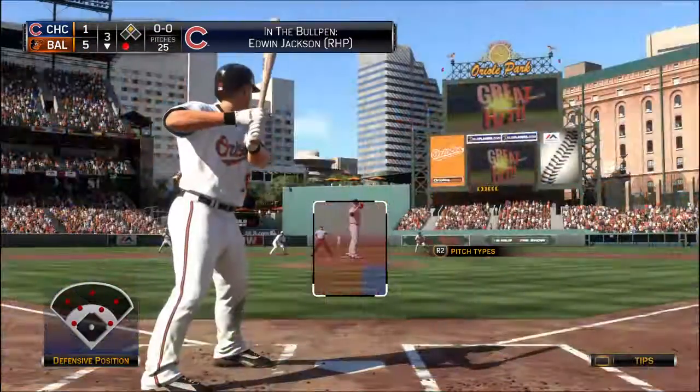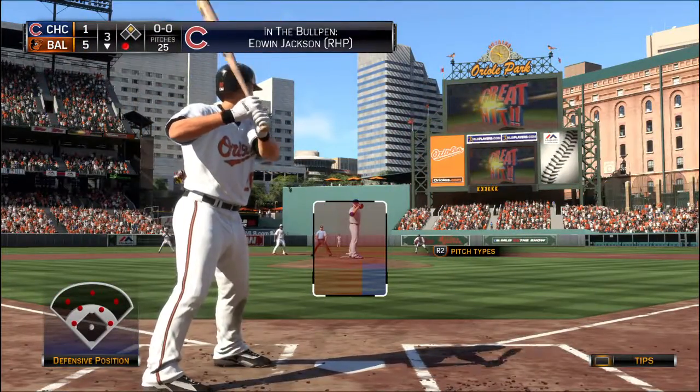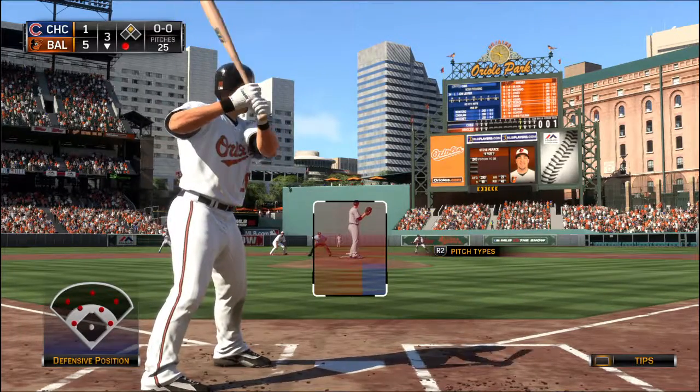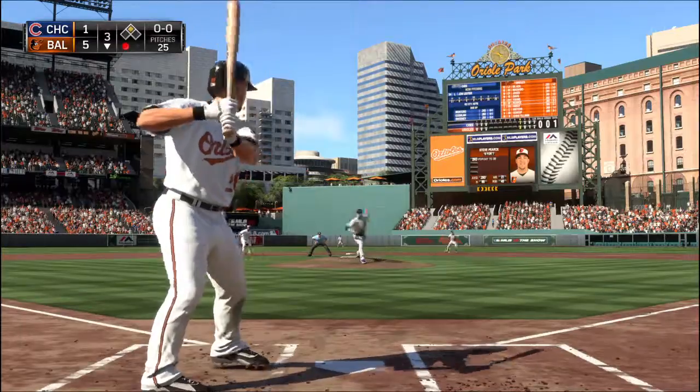Steve Pearce will dig in. Popped out his first time. And this could wind up being a bullpen kind of game as we've got action down there right now when we're only in the 3rd inning.